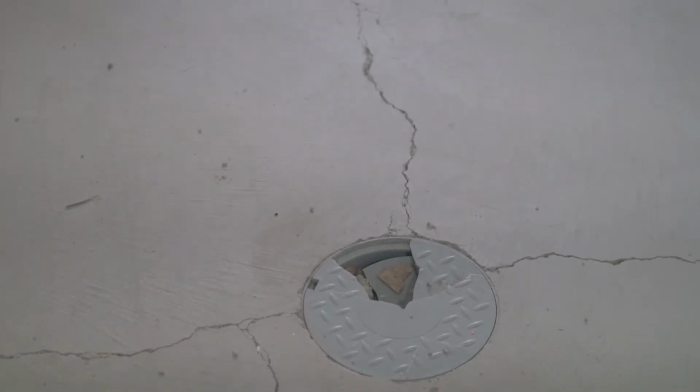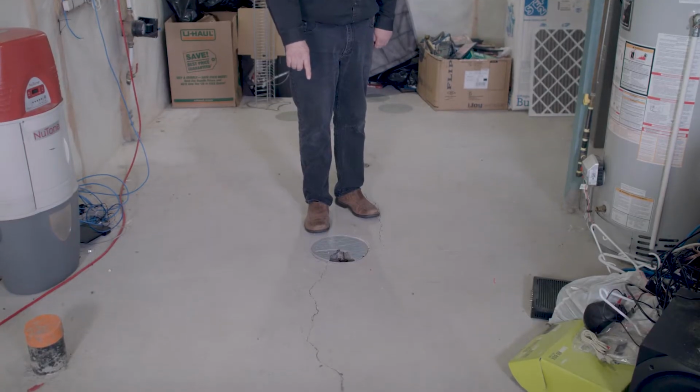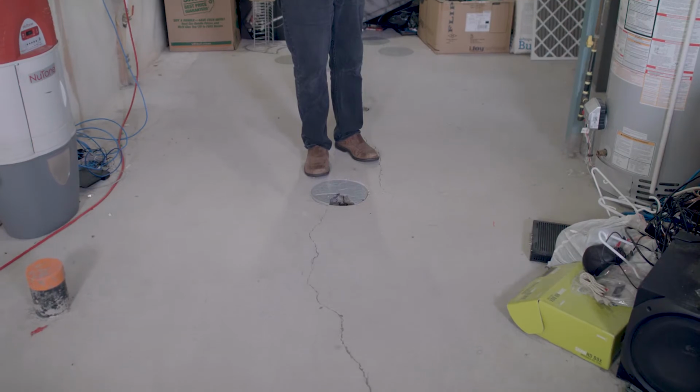Clients also ask me about cracks in the basement floor. This basement slab is actually not structural. The cracks are not an issue from a structural point of view, but they can let in soil, gases, and water. So before you finish the basement, I recommend these cracks be filled with a concrete sealer.